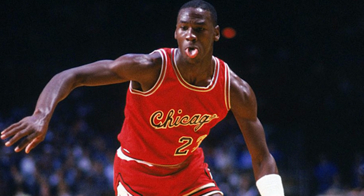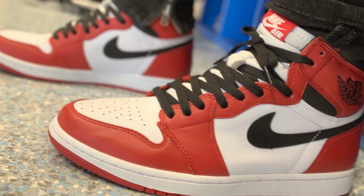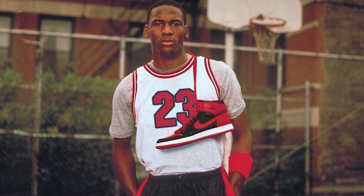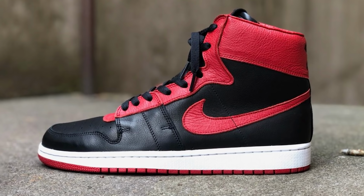But also in MJ's rookie season, while he was waiting for his first ever signature shoe to be completed, Jordan ended up rocking a pair of Nikes that somewhat resembled his famous Air Jordan 1s, but they were called Nike Air Ships. Now, a common mistake surrounding the Jordan brand in the sneaker world believes that his Air Jordan 1s were straight up banned by the NBA. However, it ended up being the Air Ships that weren't allowed.